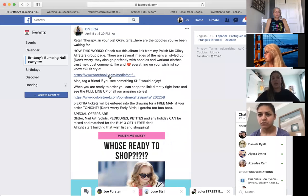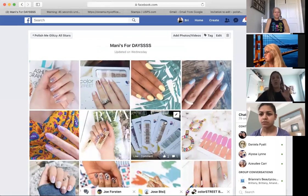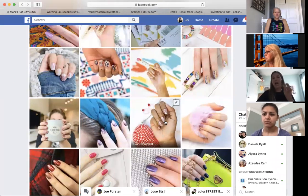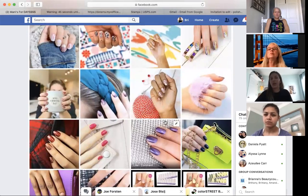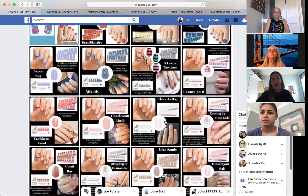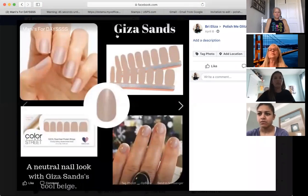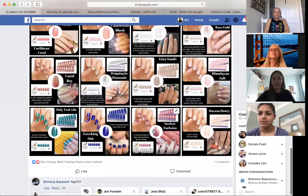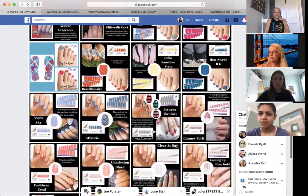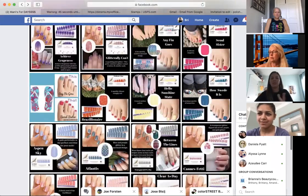So I controlled when this post went up based on my engagement in the game. If you click here, it brought them to my All-Star page or my VIP page, where they could shop, quote unquote, or just look and create a wish list of all different manis and petties. You can see some people commented, nope, not that one. Not the Coming Up Rose Gold, whatever. So people were able to go in and comment which ones they liked.